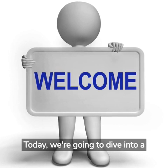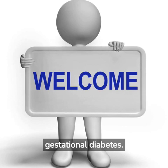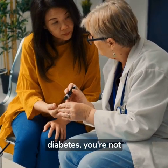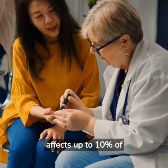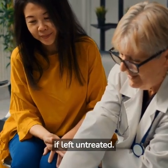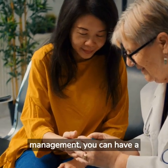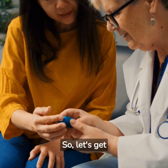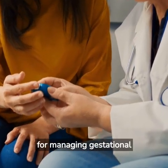Today, we're going to dive into a topic that affects many pregnant women. Gestational diabetes. If you're dealing with gestational diabetes, you're not alone. This condition affects up to 10% of pregnancies in the world and can have serious health consequences if left untreated. But the good news is that with proper management, you can have a healthy pregnancy and delivery. So, let's get started with some tips and tricks for managing gestational diabetes.